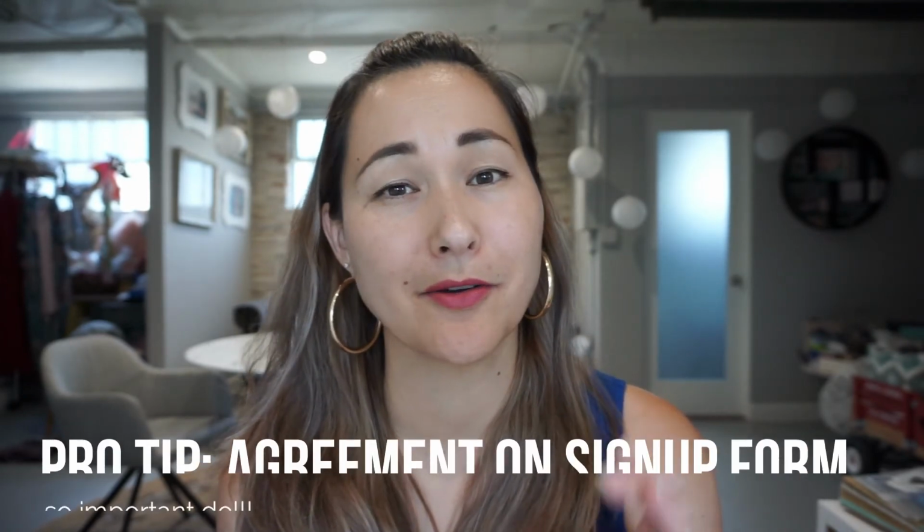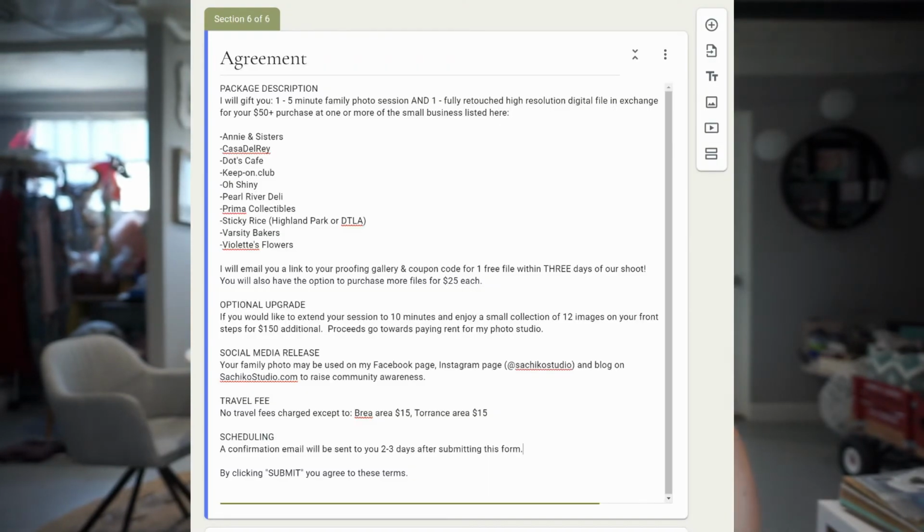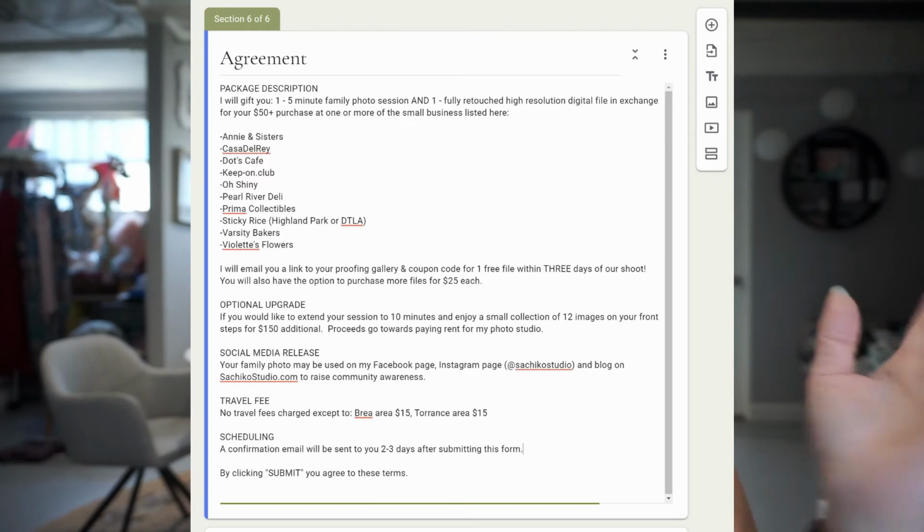The other thing that I put on the forms, which is really important, is an agreement. Them submitting it means that they agree to your terms. Your terms should say, this is what I'm going to give you. You're going to donate $50 to the GoFundMe. In exchange, I'm going to give you a 5-minute session and 1 file. And you disclose to them that I may use your photos in social media, Instagram, Facebook, my blog. You lay all that out. You'll get your photo in 3 days, or however many days you want to give. Laying out all the expectations there is really good. And of course, find out where they found out about you, because you want to thank people who are referred.